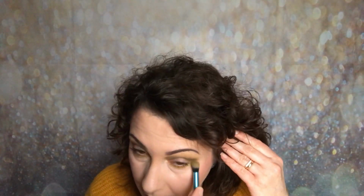I love that mustard colour so much. Now I'm just going in with that first green that I used, and I'm just going quite near to the lash line with it. Again, I don't want to take away any of that. We don't want to go all over that yellow shade, because that is just stunning. Very earthy, very beautiful look. Love it.